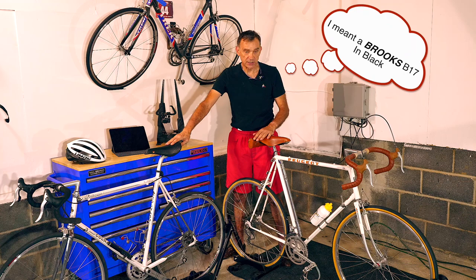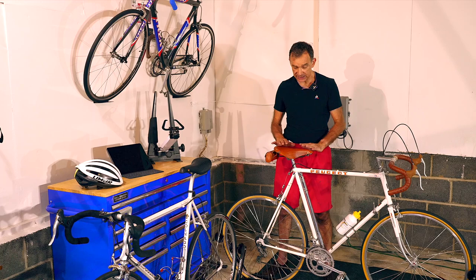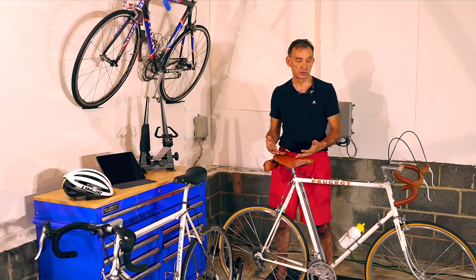Would I buy this saddle again if I could do it all over? Absolutely, without any hesitation. This saddle has met all my expectations. I believe it was the perfect choice for what I was trying to do and what I was looking for.